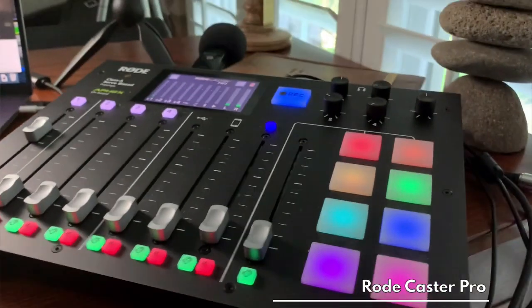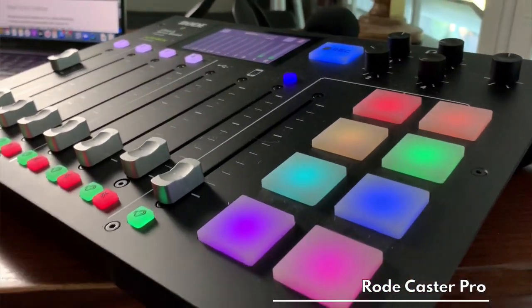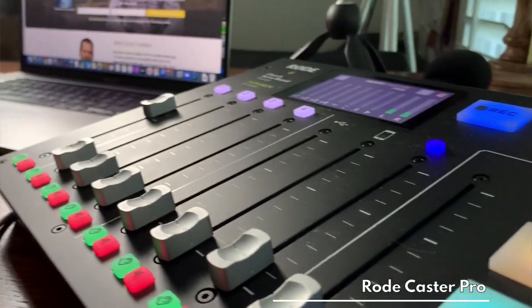This one here is not the most important, but I did want to mention it because I'm using it. But you don't have to have this in order to have this setup. And that is the Rodecaster Pro. This here is allowing me to take my signal from my microphone, bring it into this mixer, and then take this and bring it into the computer.